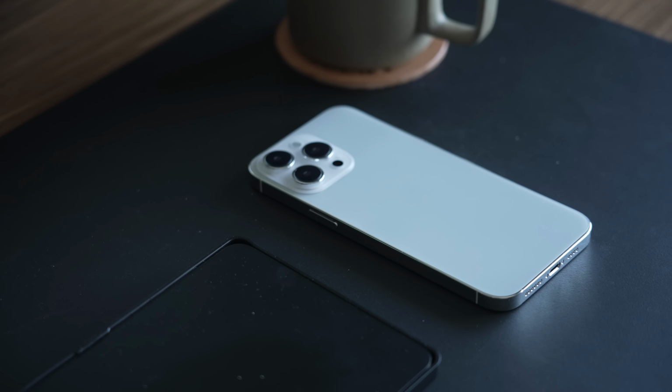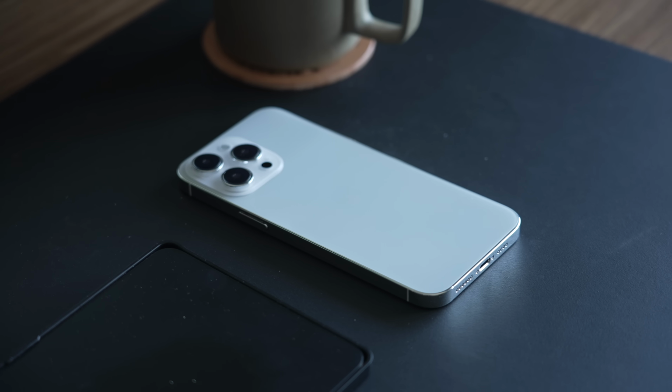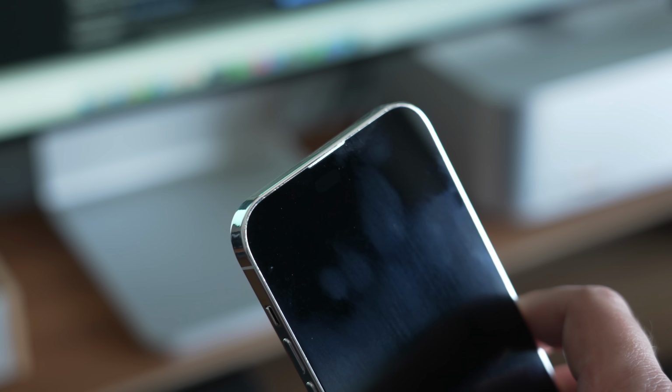So this is the iPhone 14. Well, actually these are dummy units, and just like we do every year, let's take a deeper look at what will most likely end up being the latest iPhone from Apple.